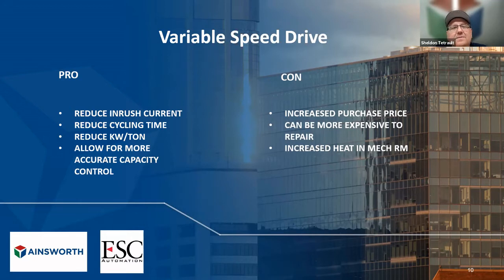Some of the things to keep in mind with variable speed, there's not too much, but it does increase the initial purchase price of your machine. They can be more expensive to repair just because, I think someone told me, I've never bothered to count them, that some of those VFDs have 20 boards in them, right? And each one has a cost to it. And they do generate some heat. It's typically not a big deal, but it does come into the engineering sometimes.